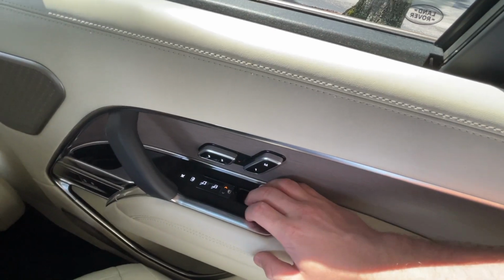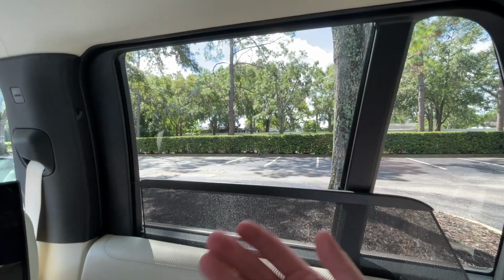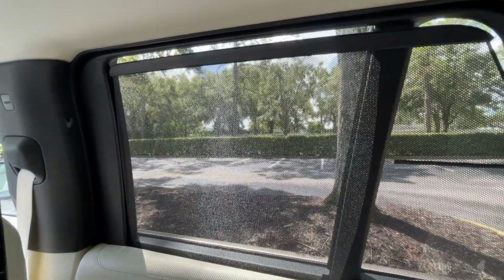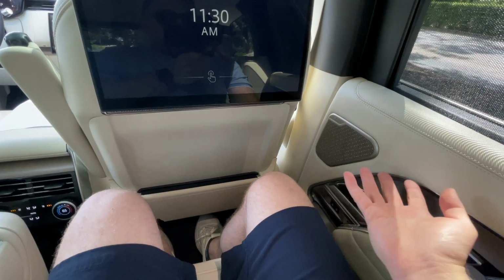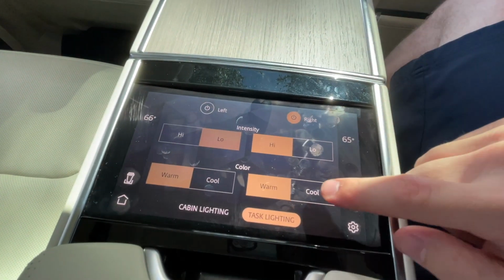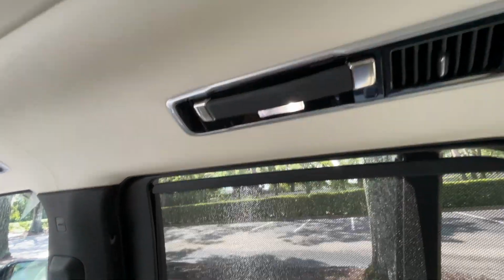I've also got shades here on the windows. Just close the window like you would normally and the shade will close. Now I don't have to look at the peasants. Up here I have a light that will shine down so that I can read a book, and I can actually decide whether I want high intensity, low intensity, or a warm or a cool color.